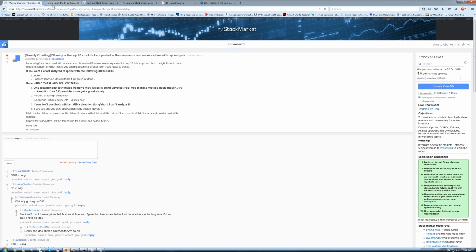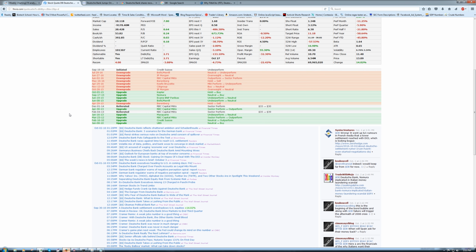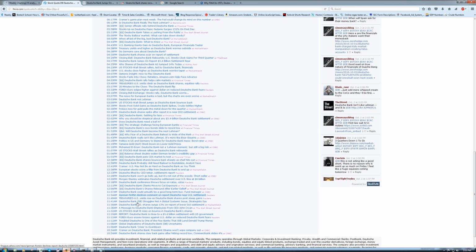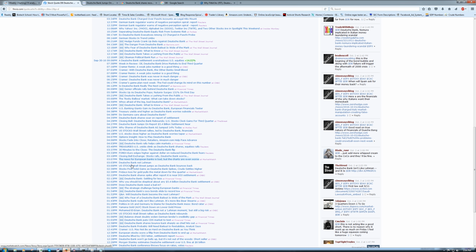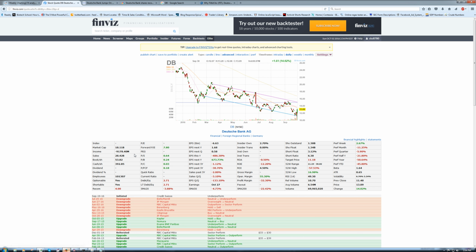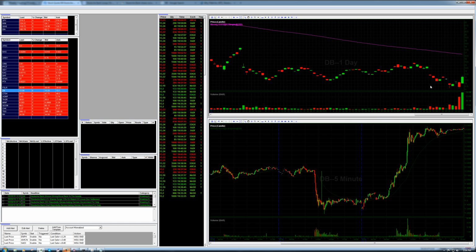Look at FinViz on this ticker. The news flow only goes back 3 days, because literally every 5 minutes all day long, there's another news article coming out. Somebody's talking about Deutsche Bank. And so any one of these press releases can cause problems with your trade. So unless you are sitting here watching the stock all day, I don't think this is a good trade for most people. Technically speaking, the chart looks fine.